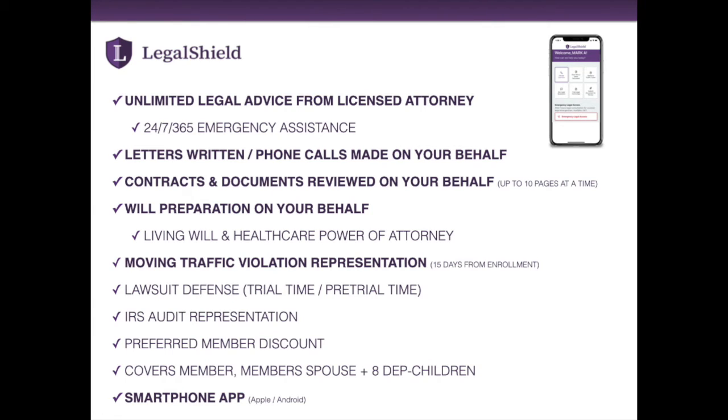If you're ever sued or audited by the IRS, they will represent you. Lastly, they have a bad hair day plan. Now, they'll not pay for your hairstylist, but if you or a covered family member steal a car, rob a bank, file bankruptcy and divorce, and drive 120 down Main Street backwards after you finish smoking a joint out behind the bus barn, that's not free. Criminal defense is not free.